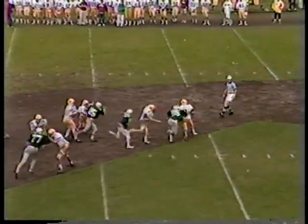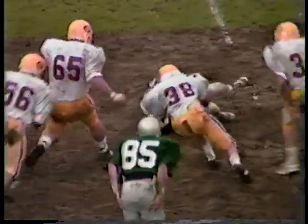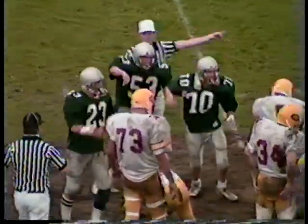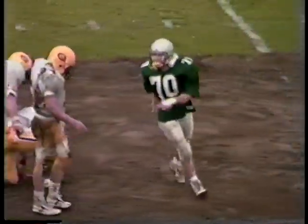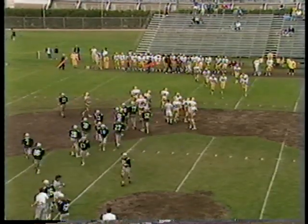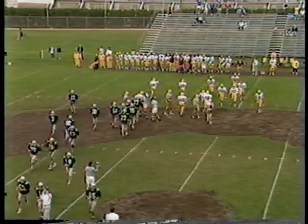Pafford will air it out again. He's under pressure, and he's sacked, and he fumbles. Fumbles before he's taken down. Pafford is getting up slowly. The ball goes back to Central, and Pafford's still halfway up on his knee. He was just pummeled by Randy Parker.